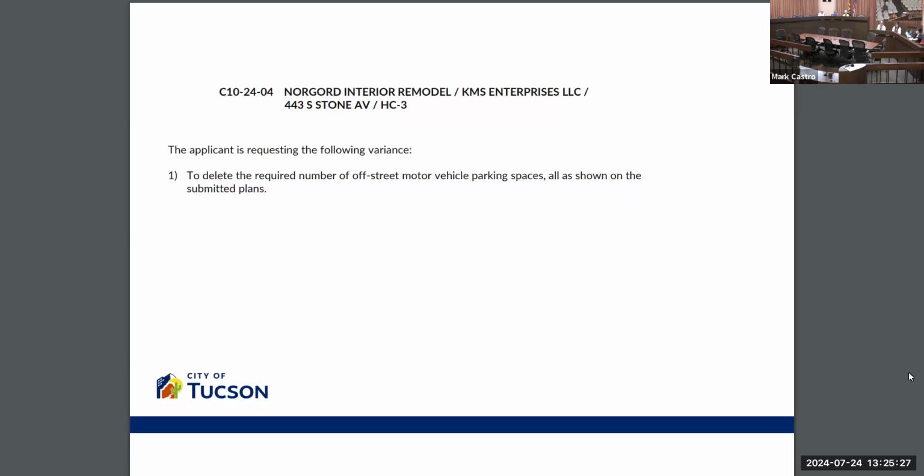Okay, and could you repeat the number that's required? It's 8 spaces that are required. And are there 8 spaces on the street in the immediate area? Yes, there are. And that's also noted on the site plan submitted by the applicant. It shows the number of spaces that immediately abut the site. Okay, thank you.